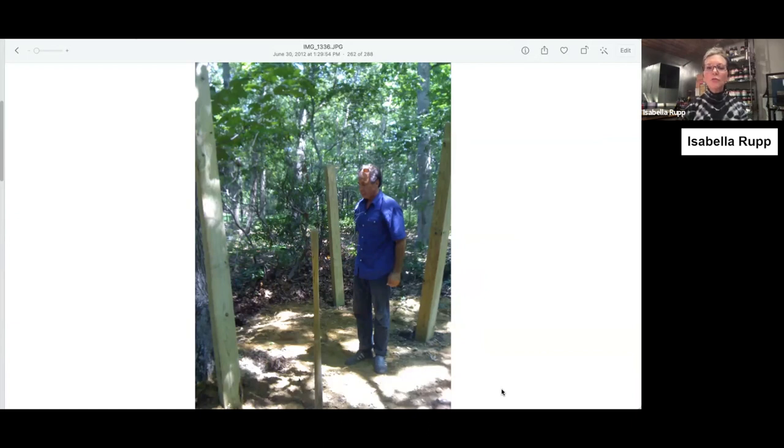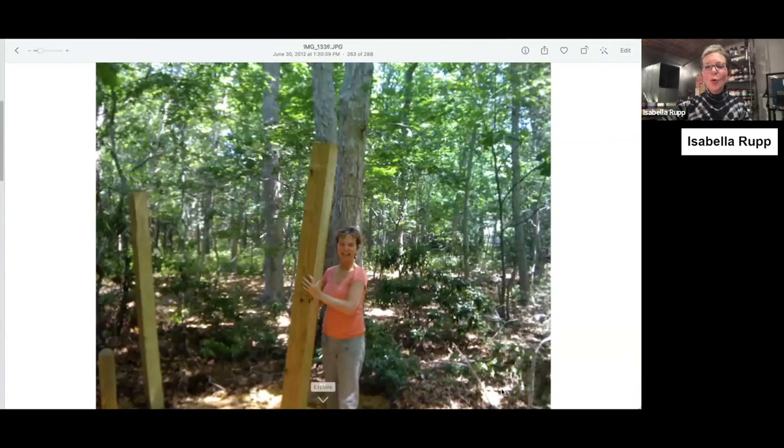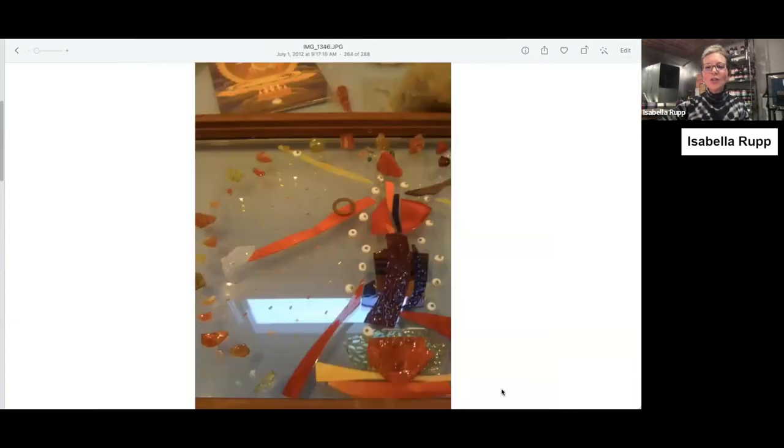And he said, well, I'll build it for you. And I was like, are you kidding? And he said, no, I've been researching these because he had property in Canada and he was going to build meditation huts. So we began to design a treehouse.